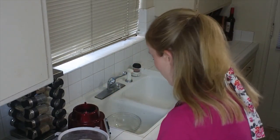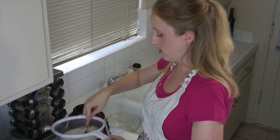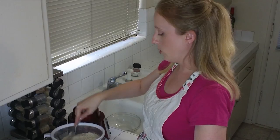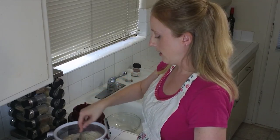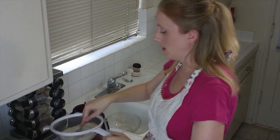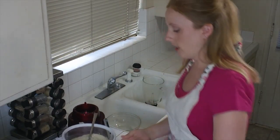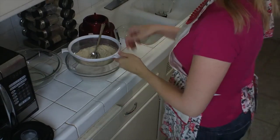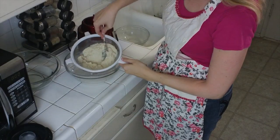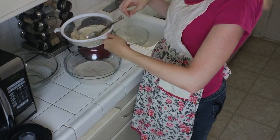Okay, and then you squish it through with a spoon. And that makes the real pure, nice milk. So here, see, it's coming out. I'll move this so you can see it better, and we'll tilt it down. There you go. Okay, so see, now it makes this kind of cashew paste, and then you've got your milk down below.